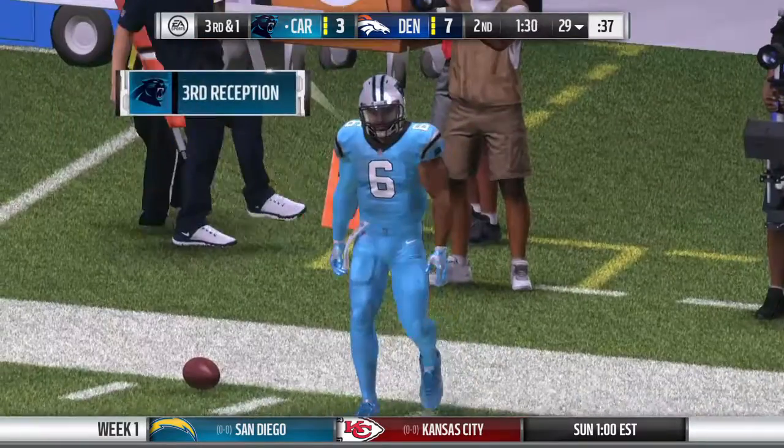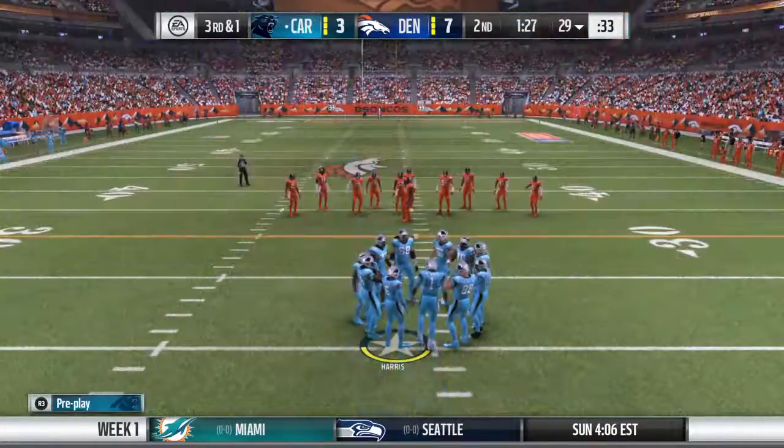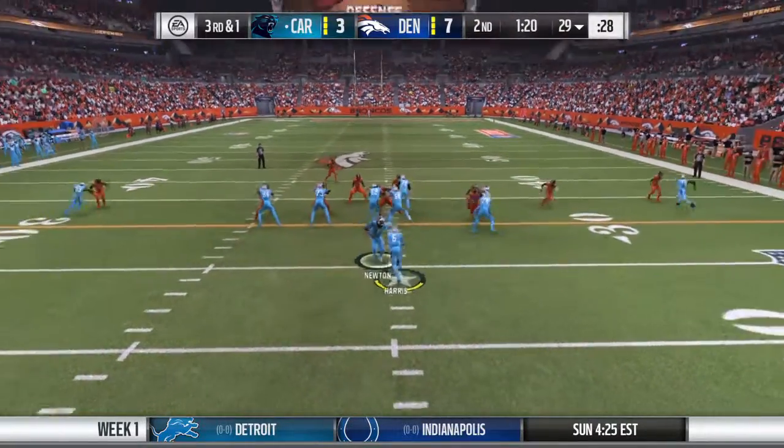All right, I'm back. What a nice little gain. For a second there, I thought that might break big. Screen pass, looked like it was coming together, looked like there was an opening. Still, ended up with a solid gain.